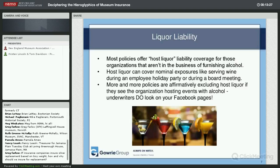So if you're routinely having events where you're offering alcohol for free or for a charge to the public, and it's not at a restaurant, or it's not clear whether a licensed bartender is serving it, underwriters are starting to put on that exclusion for host liquor. So you will have no liquor coverage if a claim comes from that.